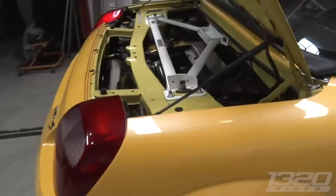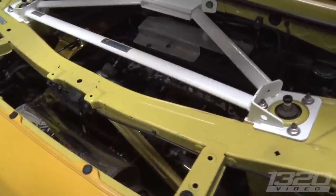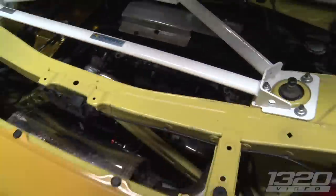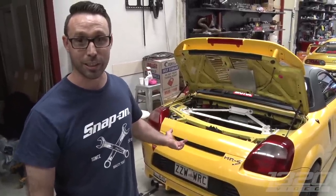But we fixed it. It's got a proper manual with a clutch pedal in it now. It's running forged internals and a Garrett GDX turbocharger, Haltech computer, some nice water-to-air intercooling. And this thing's just shy of 400 horsepower at the wheels now, as opposed to the standard Corolla motor, which did about 100. So about a 400% increase.